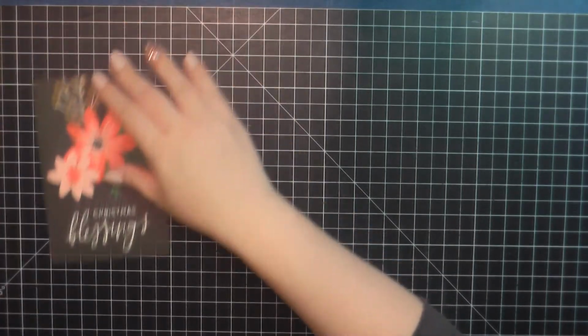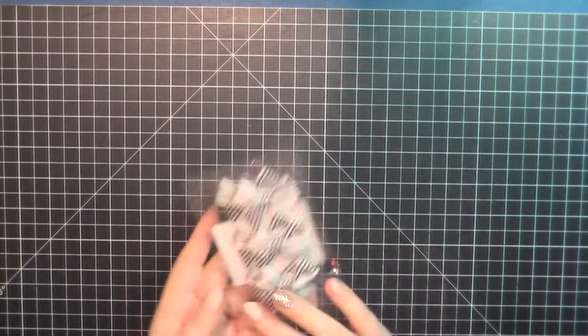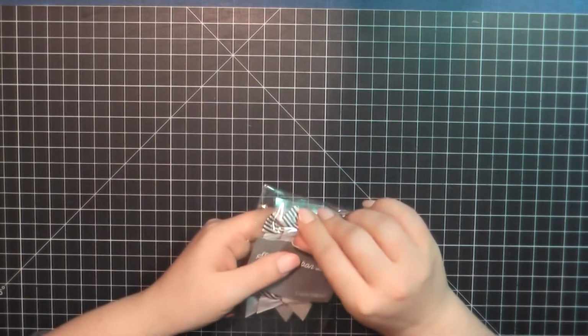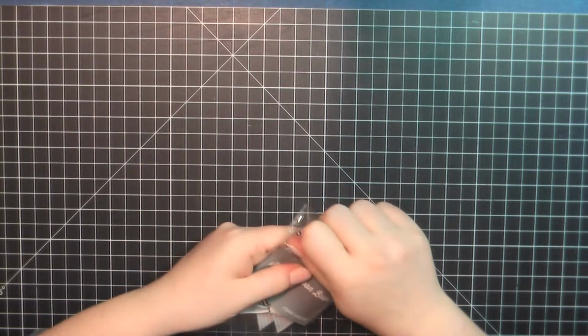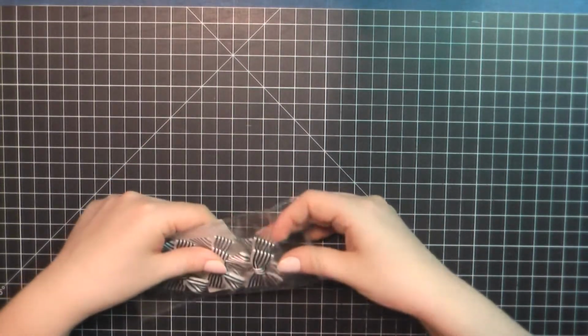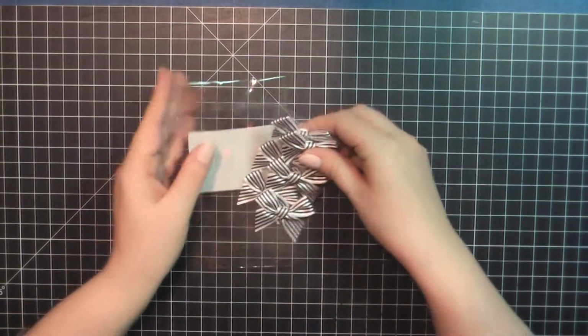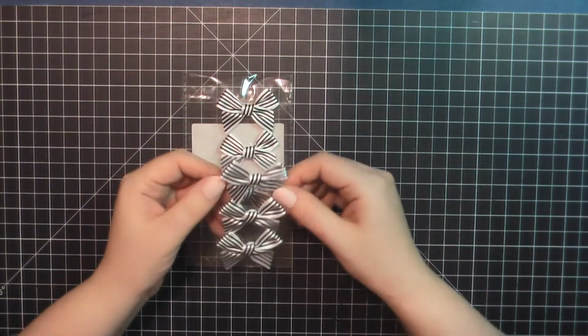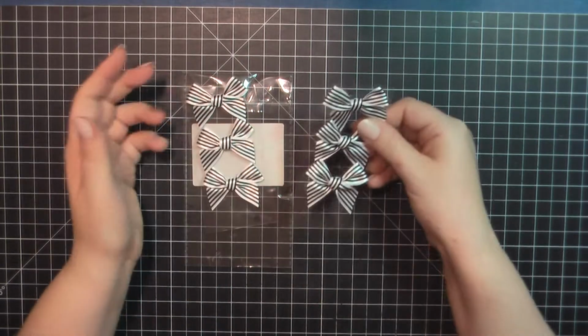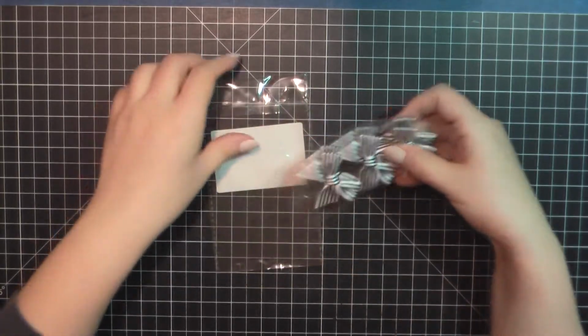And then lastly, I picked up some of the bows. And I know I sort of always go back and forth on things like this because I can make my own bows, but it is so nice to have them made for you sometimes. So I decided to splurge a little and just add these into my cart. You do get 6 of them. They're already tied, and then they do have the foam sticky backing. So you just peel it and place it down, and you're ready to go on that. Okay, so those are all the individual elements for this collection.